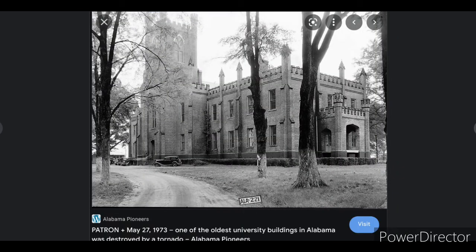Alright, next. Remember that castle I showed y'all earlier on the cover of that book? Well, this is supposedly one of the oldest university buildings in Alabama. Now, correct me if I'm wrong, but who said, hey, let's build a school that looks like a castle? Well, we get complete with the whole turrets, the big doorways. I could be wrong, but I'll let y'all judge.